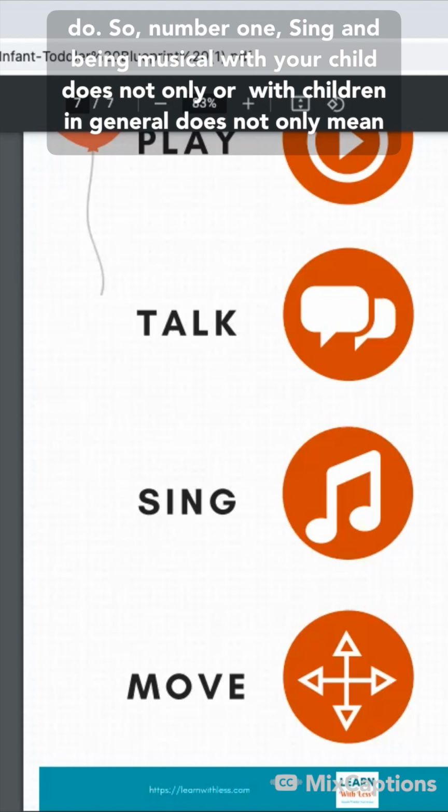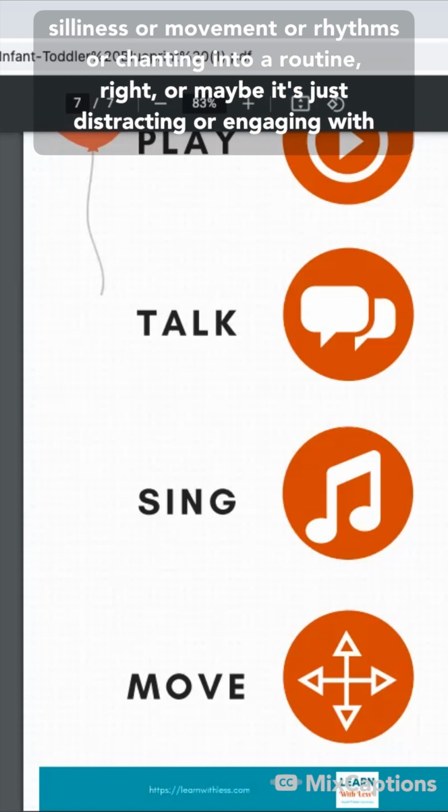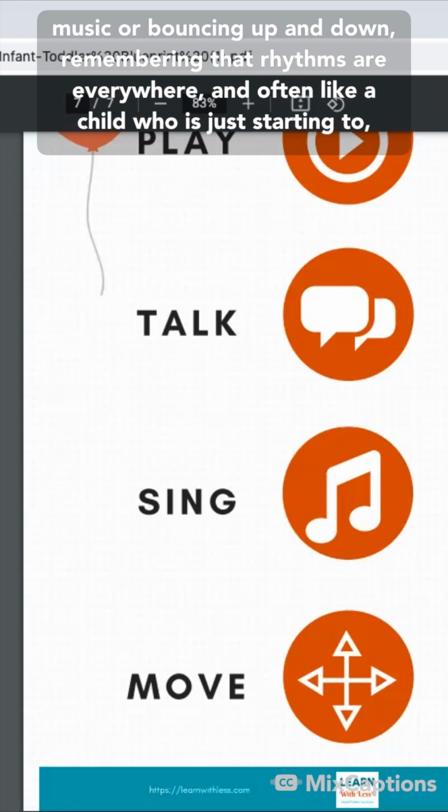So number one, sing. Being musical with your child, or with children in general, does not only mean singing all day and all the time, but it can also just mean adding a silly element, or using a rhythm, or adding joy or silliness or movement or chanting into a routine, right? Or maybe it's just distracting or engaging with music or bouncing up and down, remembering that rhythms are everywhere, right?